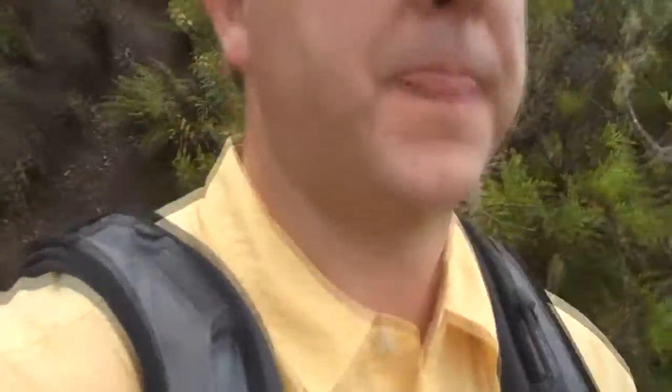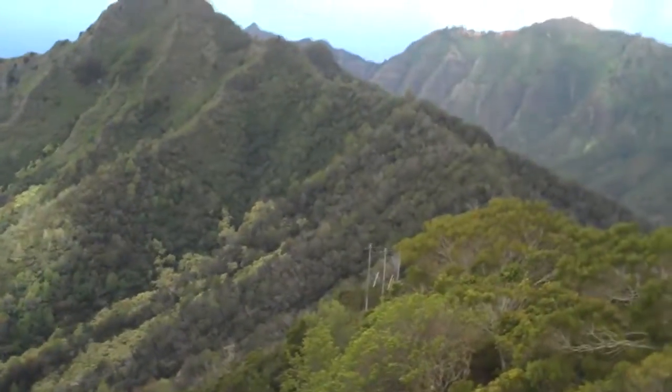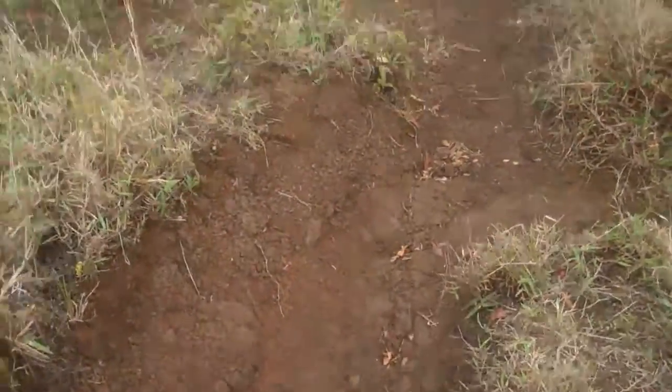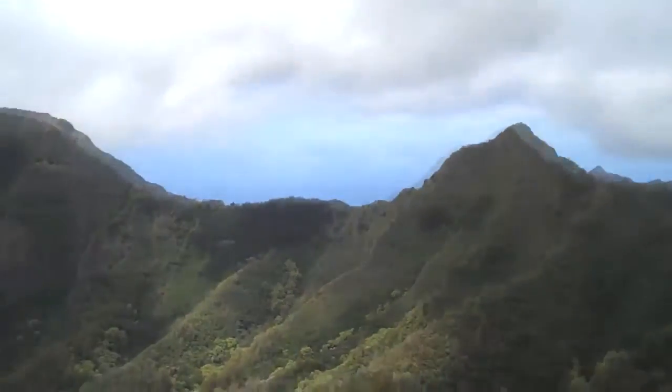I made it to the ridge line up to Ka'ala. It's pretty steep. I actually had to use some ropes. It looked like some electrical cable that somebody had left for some of the steeper parts. I'll give you a little idea what it looks like. Those white power poles down there is where I came up, and now I'm following the ridge line straight up here. But let me give you a little pano.